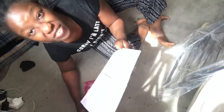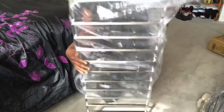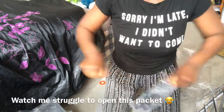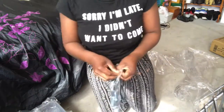So the first step is to insert 2 caster sleeves, H, into the base of each frame. Okay. So what is the caster frame? 2,000 years later. Got it! I got it! Okay, let's carry on now. There we go. Much better.